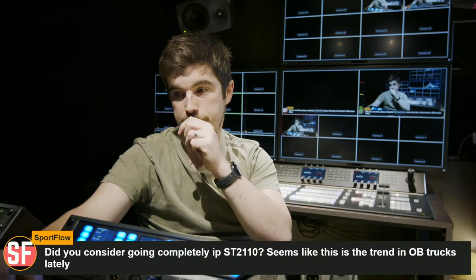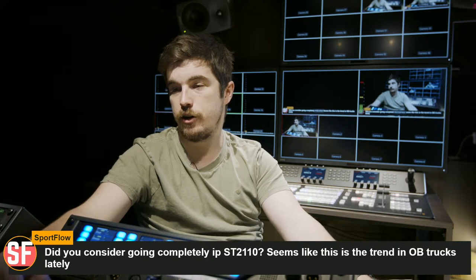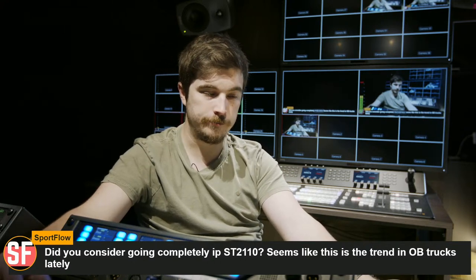Did you consider going completely IP 2110? Seems like this to be the trend in OB trucks lately. You are correct, there's definitely a trend going on, but the vision switcher, the Constellation, is SDI only. All the cameras are SDI only. You would basically have to go into SMPTE and then back out again. And then it just seems like a lot of conversion for what would be required to make it work. Now, again, this is all based on 6G SDI. Everything's rated for that. But I feel like if we had a different switcher, a different routing system, we could potentially look into that. But for the costs, this was just a lot cheaper way of doing it.